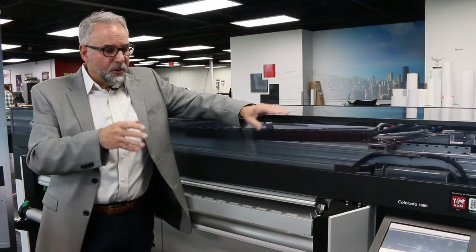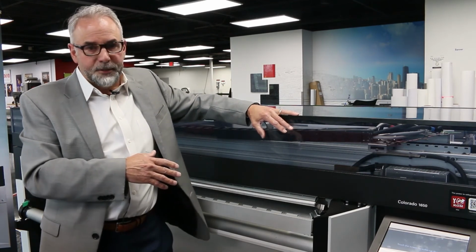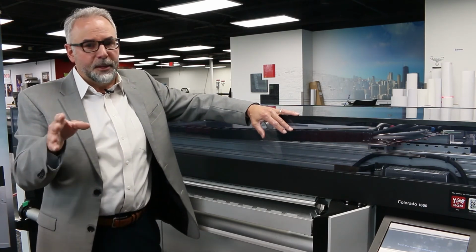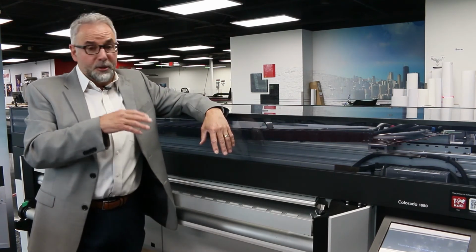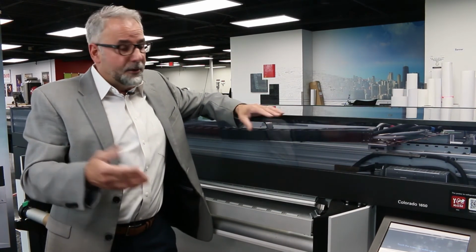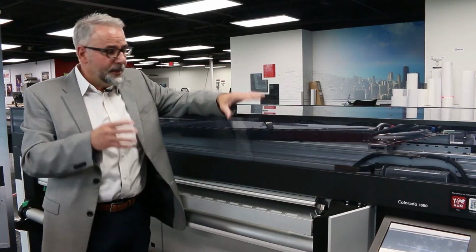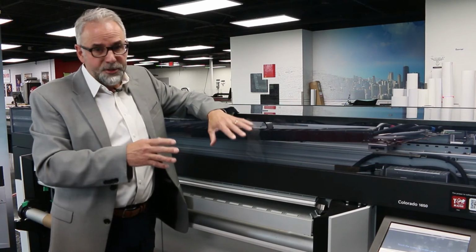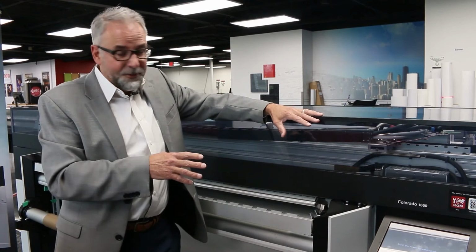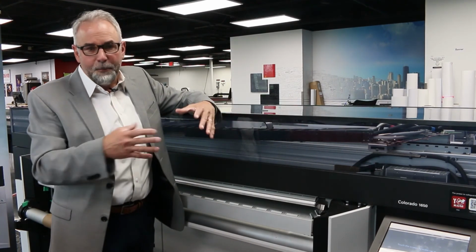Now, you may say, well, 8,000 square feet, is it really going to be robust enough to handle anything more than that? Absolutely. You're always going to have those peak volumes and peak periods where you could go anywhere to 8, 12, 15,000 square feet over. Doesn't matter. It's the same robust build as the Colorado 1650, okay? Same components, same hardware, same tooling and everything else. So you're not going to wear out this printer either, okay? The quality is the same, the build's the same, the output's going to be the same.